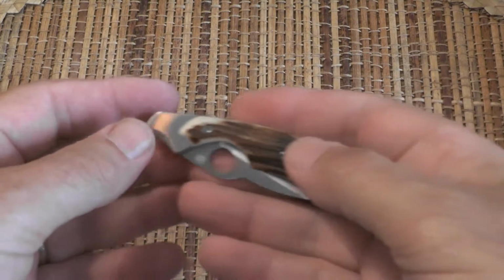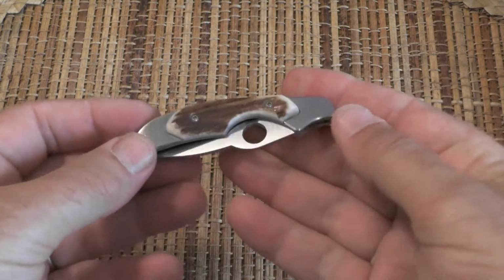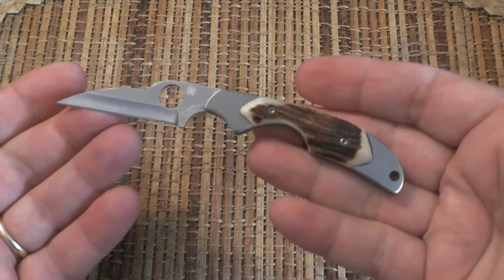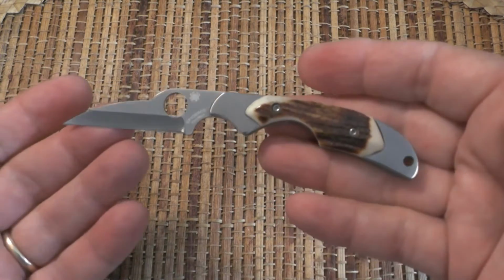Okay guys, here we are inside for a close-up look at this Spyderco Kiwi. Now, it's an oddly attractive knife to me. It exudes personality, and I think primarily because of the design features. And I want to go over some of those features now.